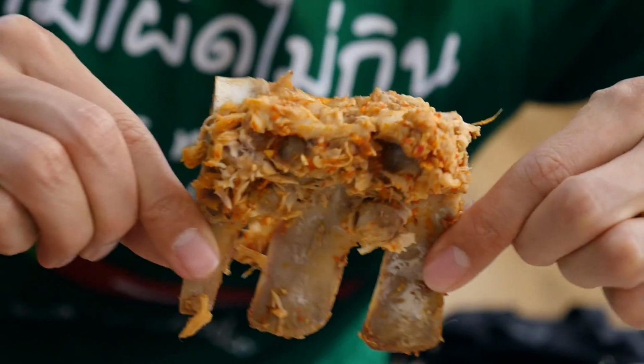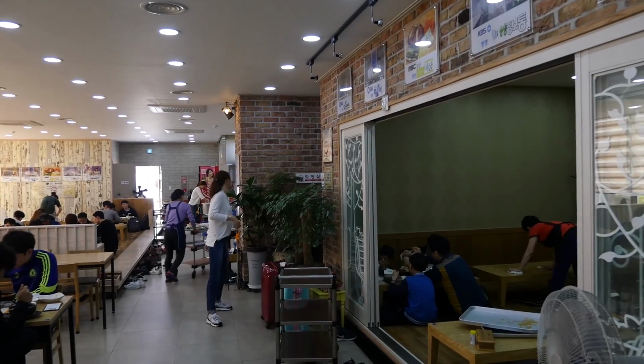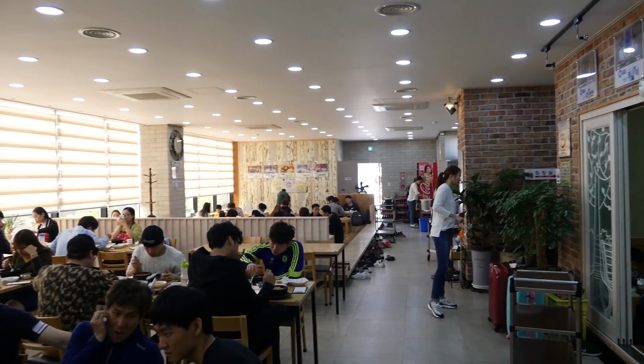Once you have taken off the meat from the spine bone, you can then pick it up and you can just suck and lick and clean that bone clean. You hear a lot of slurping and air intake sucking sounds going on in this restaurant from everybody cleaning their bones.